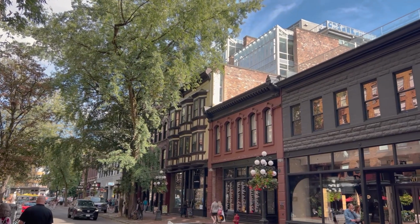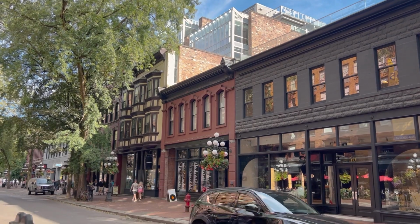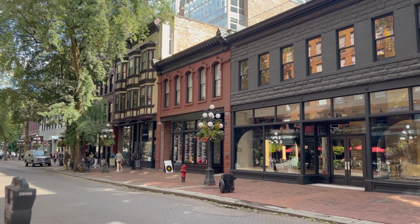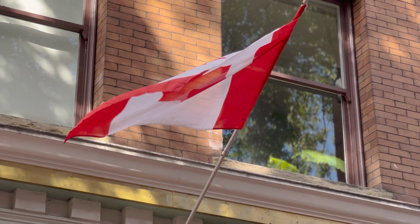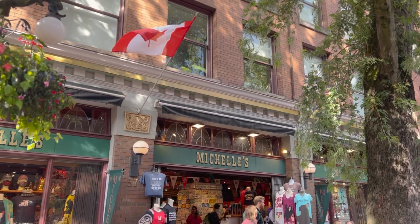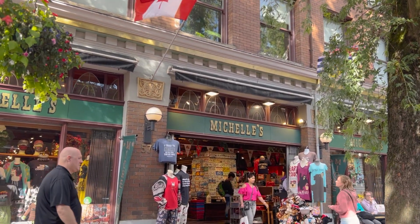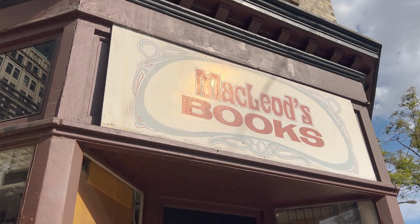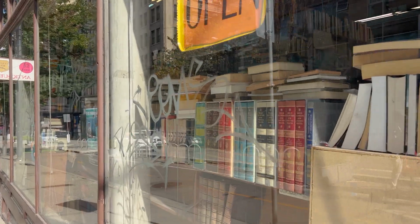So Gastown is actually very close to the most poverty-stricken part of Vancouver, and do not go to places like Chinatown, which is just a stone's throw away from the main hub of Gastown. And also just be a little bit careful about where you wander when you come to Gastown and how far you go.